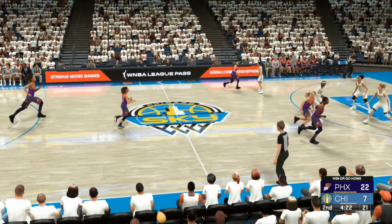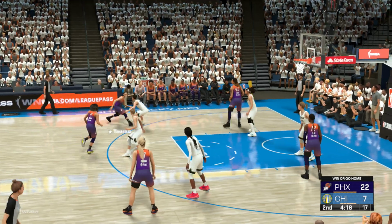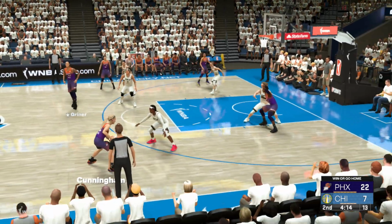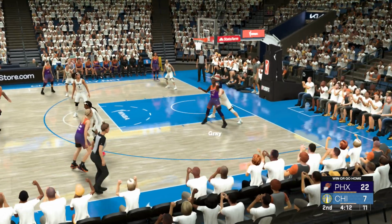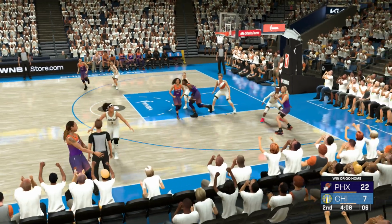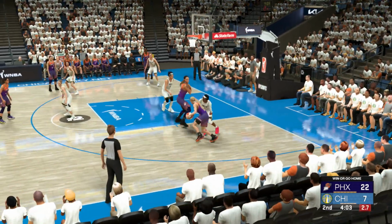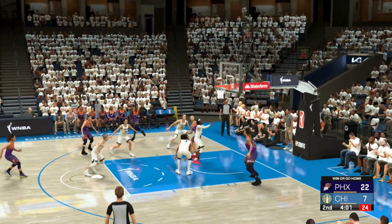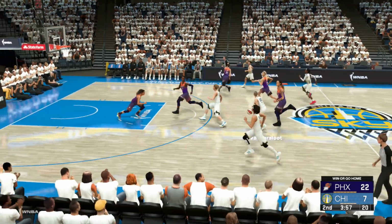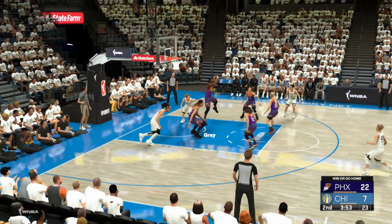Trying to add a few more points to their lead. And it's not rocket science at this point. Just stay with what you've been doing. Pass to Griner. Here's Cunningham. She's covered by Copper. Just five on the clock. Rebounded by Copper. Well, they call them layups for a reason. It's not easy to miss that close to the rim. Parker, no good.